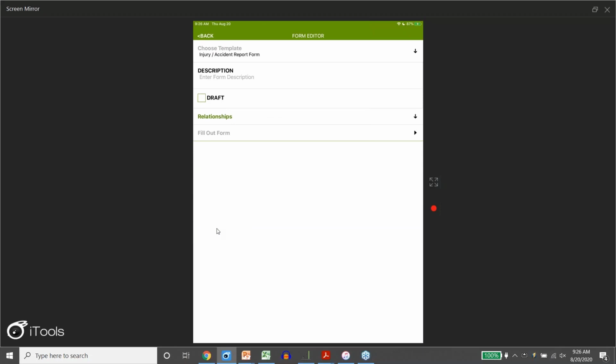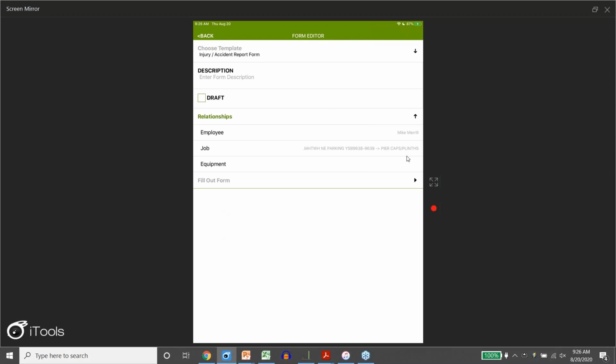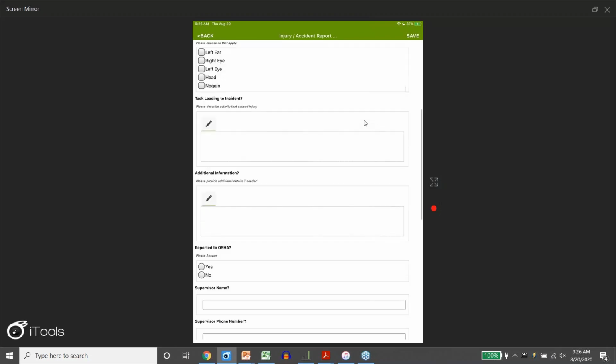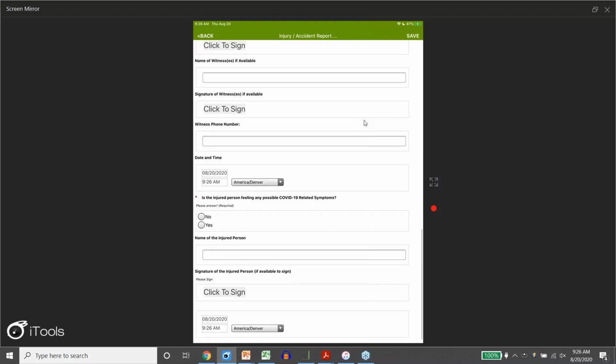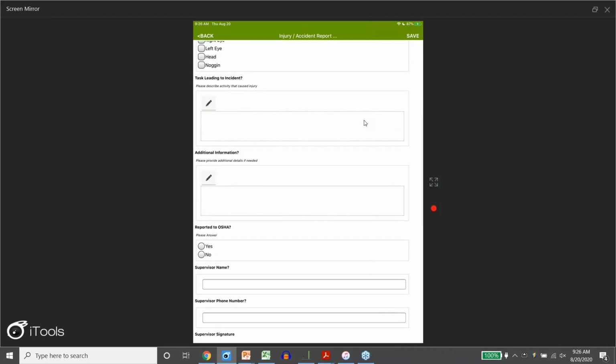I'm going to fill this form out. I can attribute that form to a project or a cost code or whatever it is. It's safety related, so now it ties that to it. I hit save. Now I've got which part was injured, signatures, photos, other things. Again, all of this data gets automatically emailed to HR, safety, and everybody else who needs to see it.